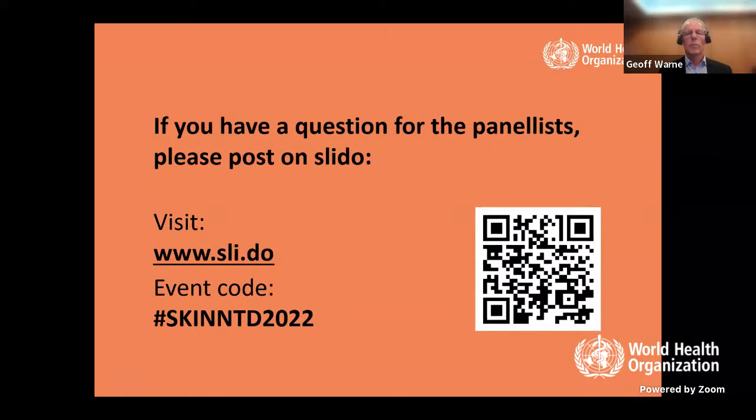For example, we've known for centuries about stigma in leprosy, but it's been a revelation in recent years to see how big an issue this is in some other skin entities as well. And finally, and perhaps most important, an integrated approach to training and to building the capacity of health workers at all levels.